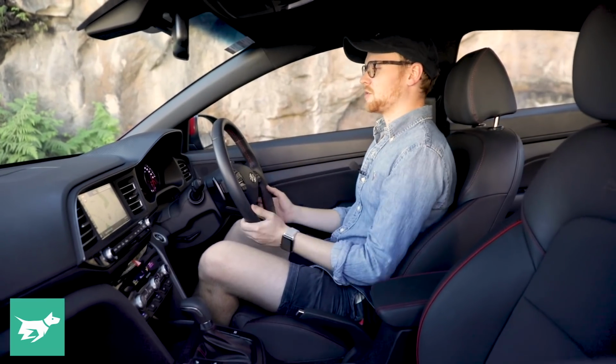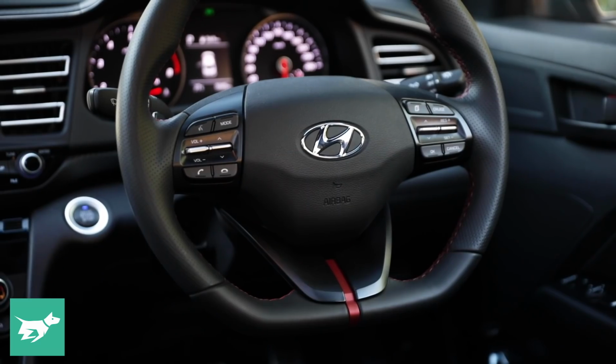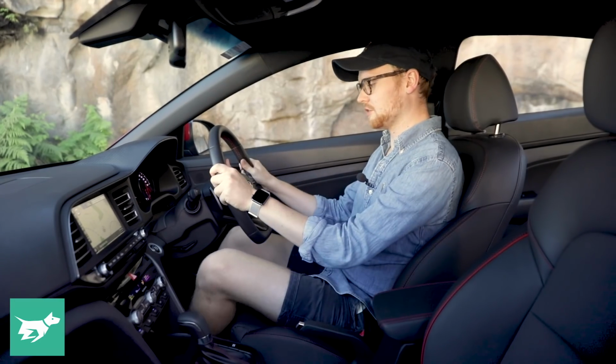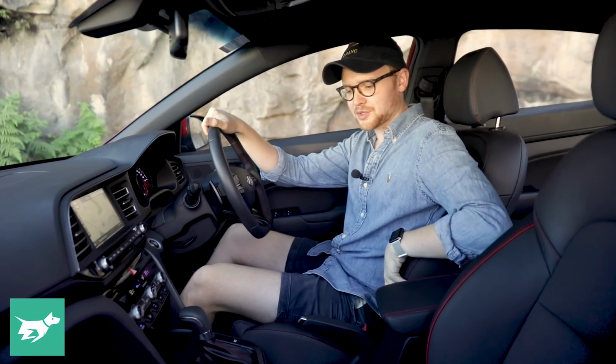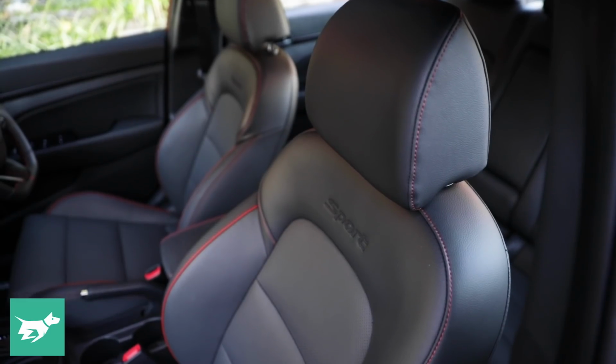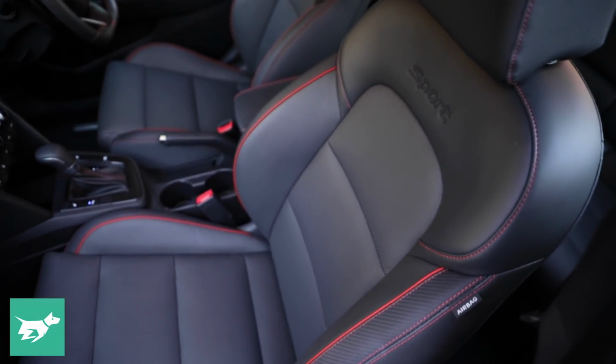I love this steering wheel, sporty little wheel, perforations with red stitching. We've also got a red line at the 180-degree mark as well. Feels good in the hand. Plus these sport seats are really comfy. The bolstering's a bit taller. You do sit higher. The driving position's not quite as sporting, but still pretty good.